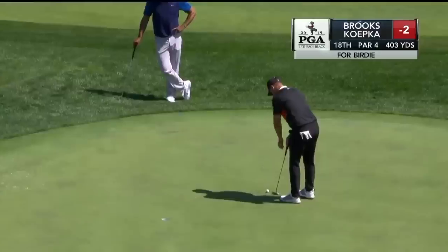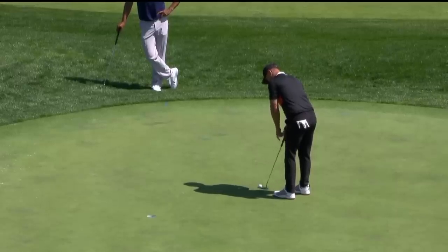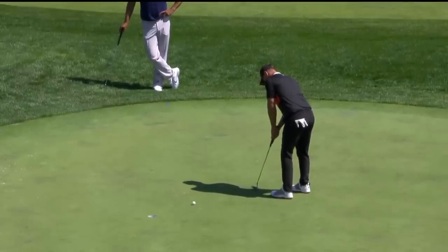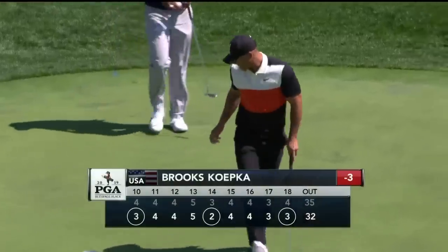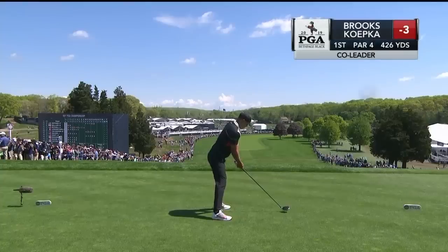This putt should not have much break in it. These are the type of putts that Brooks Koepka pours in on a regular basis. He's one back. The man to beat is looking like the man of the hour. Now tied for the lead.